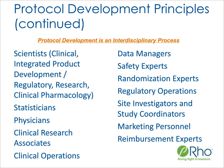So this is just an example of the number of individuals that should have eyes on a commercial protocol. This varies in terms of the time spent, but it helps to have each of these people review, not maybe phase 1 protocols in all cases or phase 3, but you should consider these individuals when developing a protocol.